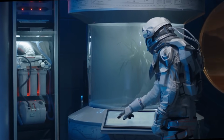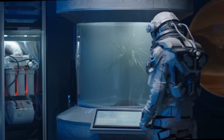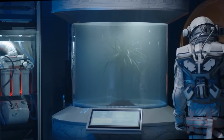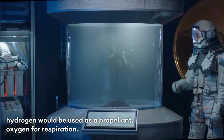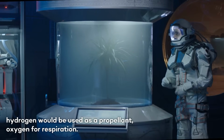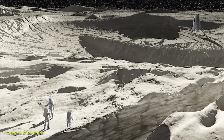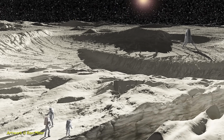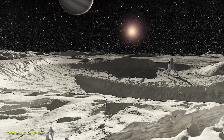The frozen water present at the moon's poles could also be used to produce oxygen for the crew. In practice, the water molecule would be split into hydrogen and oxygen. Hydrogen would be used as propellant, oxygen for respiration. In any case, the colony should be built on the face of Callisto from which Jupiter is visible, to allow an in-depth study of the gas giant and its surface details.